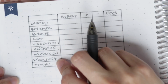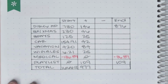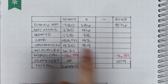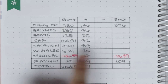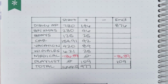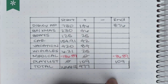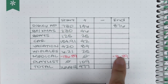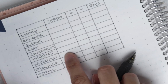So my start balance, I don't know what that's going to be. I can quickly show you, this is June. My start balance is going to be whatever my end balance is from the month previous, if that makes sense. Medical is in red because I spent a lot of money in June on medical expenses, and I didn't have enough money in my sinking fund to pay myself back. I hope that makes sense. So I still owe myself $36.89 for medical expenses. And every month I say I'm going to put $100 into my medical sinking fund, but since I still owe myself $36.89, for this month I'm only going to put in $63.11. So I guess I could write that right now.